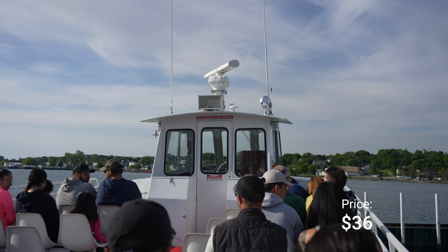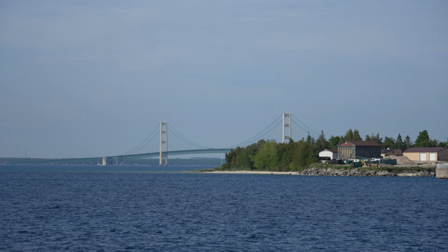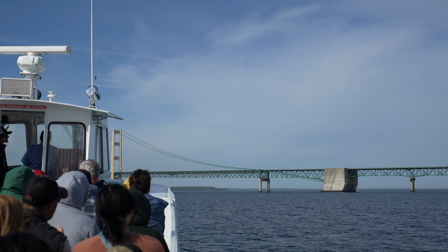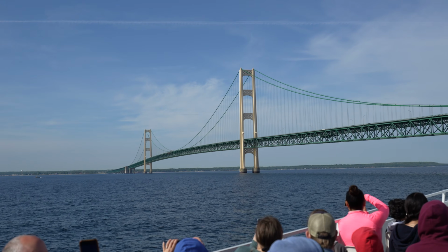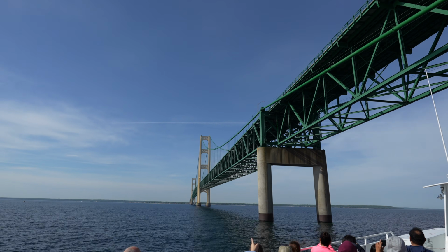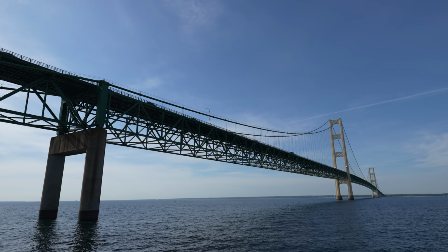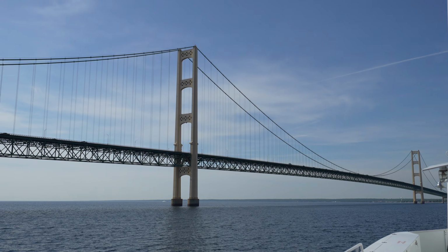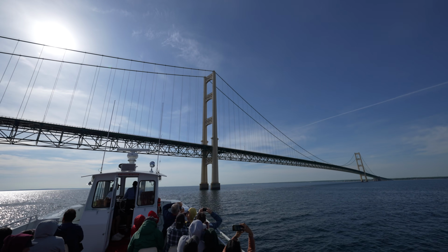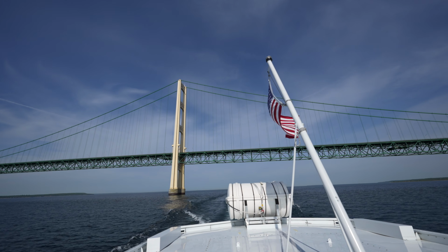The ferries leave every 30 minutes during the summer and we chose to do one that had a Mighty Mac departure, which meant that it took us under the Mackinac Bridge. The Mackinac Bridge connects the upper and lower peninsulas of Michigan and it's around 5 miles long. Going to see the bridge only adds about 10 minutes onto the ferry ride, so it's well worth it, and I definitely recommend it if you're interested in bridges like I am. It's also narrated, so they tell you a lot more about the bridge as you're going around it, and you guys know me, I love photographing bridges, so this was a huge highlight for me.